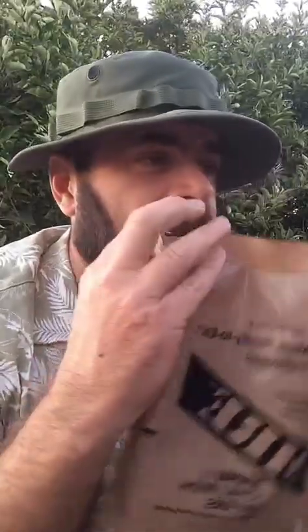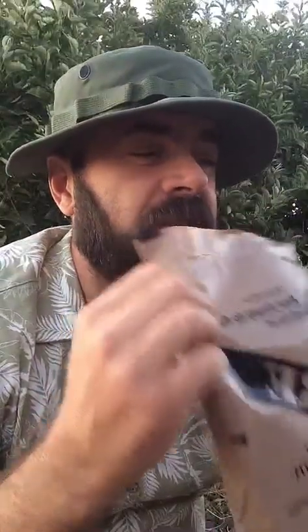One thing I have left over is the white wheat snack bread, so I'll save this for a snack later. Maybe I'll put some jam or something on it. Overall, this MRE, menu number one, chili with beans, solid MRE, not disappointed if I get one of these in the field, but I missed out on dessert. Would have been nice if I had a little snack in here for a dessert.